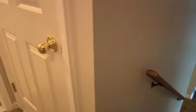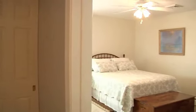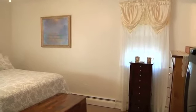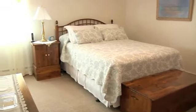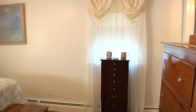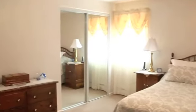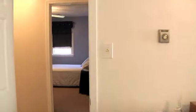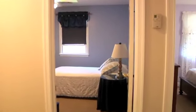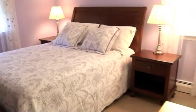The upper level allows access to the walk-up attic and the shared full bath. The master suite will be a private haven for the owners to enjoy rest and relaxation, featuring mirrored bypass closet, ceiling fan, and private bath with glass shower doors. Two additional ample-sized bedrooms complete this level.